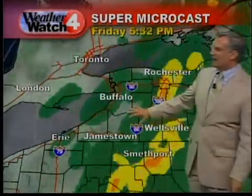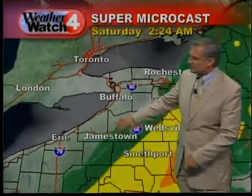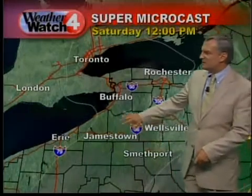A few locally heavier downpours will accompany that front through the area tomorrow. Then the showers and storms start to taper off west to east tomorrow evening. There still could be an early rain shower well south and east of Buffalo on Saturday, but otherwise skies should become sunny and less humid. It's going to be a pretty nice weekend heading our way. In fact, even into Sunday, too. Great weekend for Taste of Buffalo.